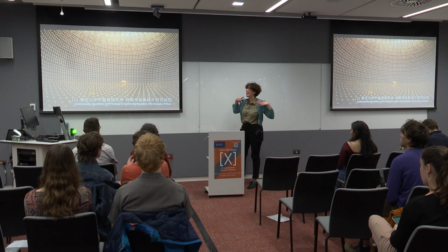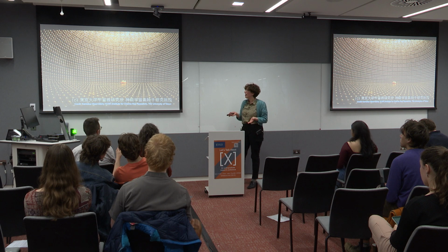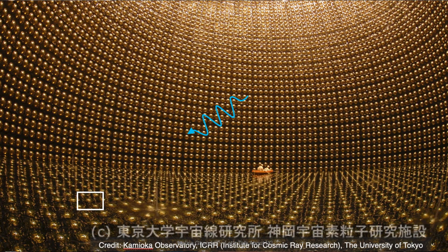on Earth? And the way we do it in Super Kamiokande is with this. So Super Kamiokande is this huge 50 kiloton detector, which is in Japan. The tank is 50 kilotons of water surrounded by walls of these very shiny baubles, which are called photomultiplier tubes, or PMTs.